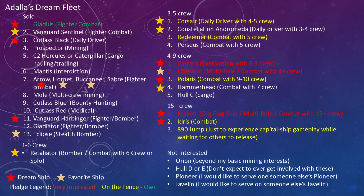So, questionable whether a Carrack can give me that same feel as an 890 Jump, you know. Yeah, definitely on the fence about this. Not sure if I really want to spend any money on it. It might be one of those super grind goals in the game. What is it, 32 million in game?